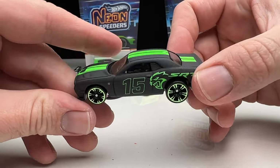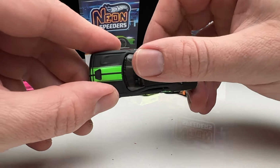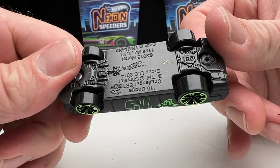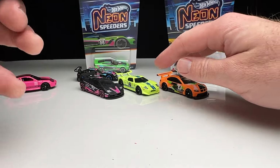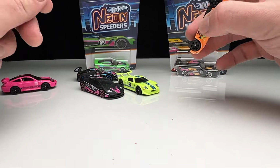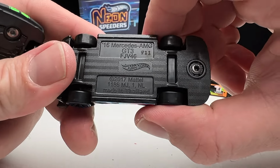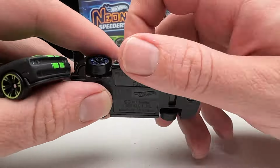Anyway, SRT Hellcat, looking pretty good. You got the Hellcat thing there, number 15, SRT, it's 2015. Copyright date on this casting is 2015 as well. I don't think we looked at this one. Was this 2011? The only reason why we look at this, by the way, is it kind of tells you how old the tooling is. 2017.